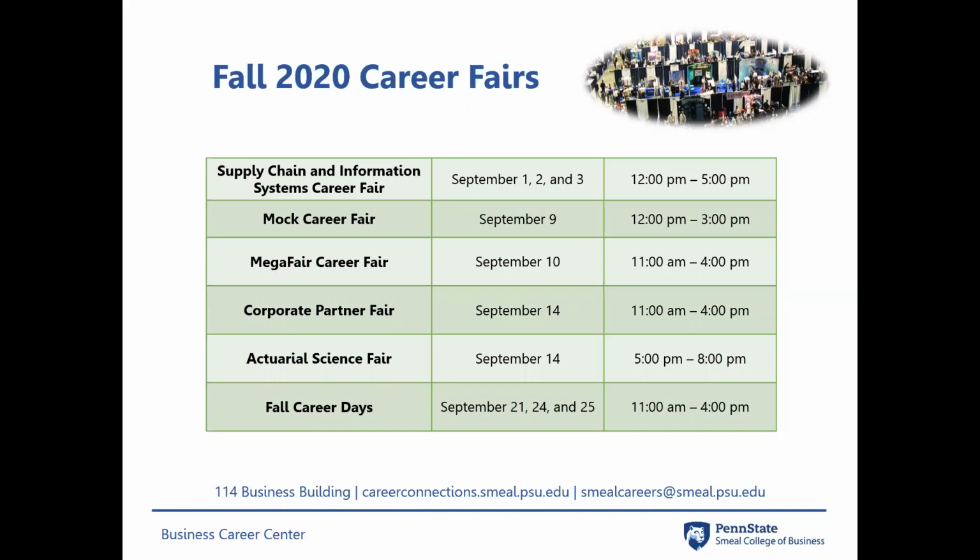Our mega fair and our corporate partner fairs are SMEAL specific. So those are career fairs where all of the people coming in are very intently looking to hire SMEAL students. Like I said, SMEAL is a college that a lot of recruiters go to before they go to any other schools. So these people are excited, and these are honestly probably your 2 best chances to get some good recruiting in and ultimately lead on to an internship, ideally.